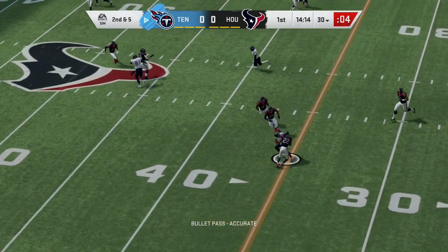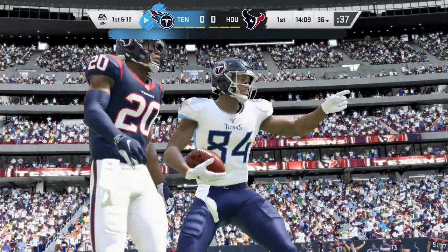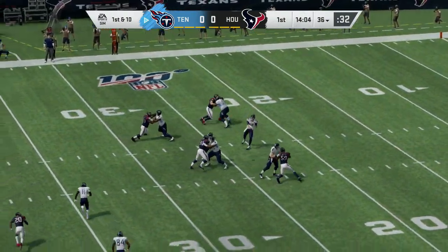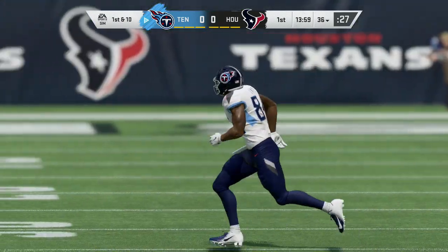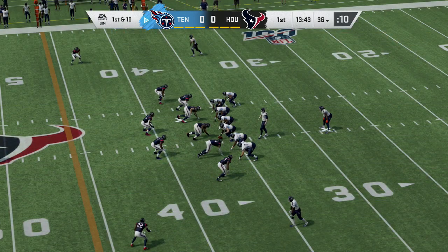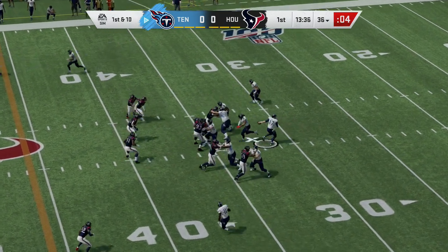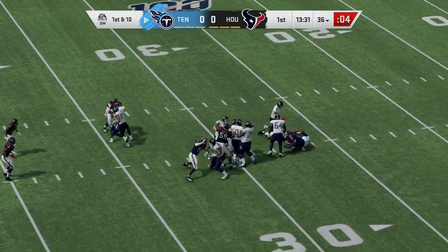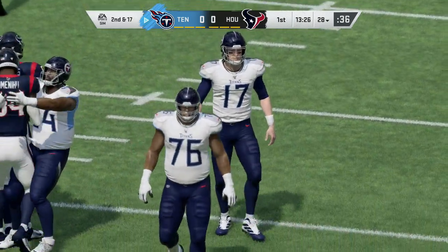Tannehill. He finds Corey Davis. 6 yards the pickup, and that's a first down. So from the 36 now, 1st and 10. Play action, it's Tannehill. Nowhere to escape, and he goes down. Timmy Jernigan with a sack.